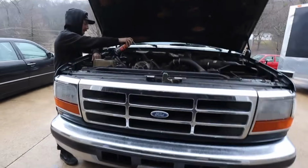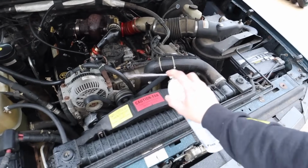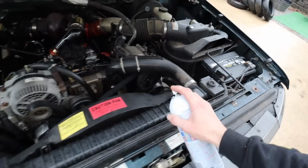All right, so obviously it starts raining the second we back the truck out. Let's clean this thing down. Got some fuel lines in front of the motor.